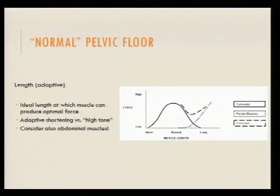So the first thing to understand about muscle length, if you look at that curve, is that it completely dictates muscle strength. Every muscle is able to reach its optimal force-generating capabilities at a normal length. So if you've got a muscle that's really, really long or really, really short, on either end of the spectrum, you're going to see weakness.